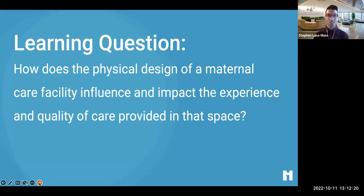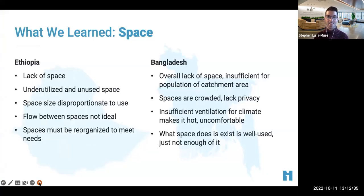So our overarching learning question for this project was, how does the physical design of a maternal care facility influence and impact the experience and quality of care provided in that space? And on the next slide, we can see we sort of distilled all of our learnings into a set of categories, essentially. And again, I'm going to share links to some much deeper documents where you can learn much more about how we went about this and the specific learnings in each facility, in each country, and how they differ.